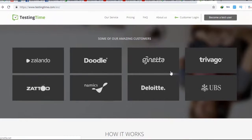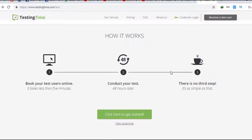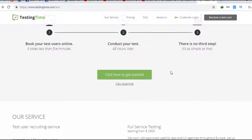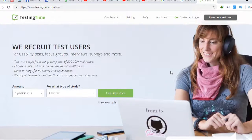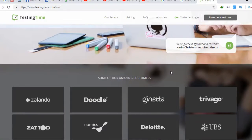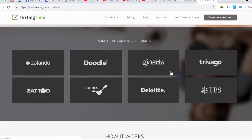So really how the testing works, all you're going to do is just click around on buttons and on different features on these websites, and you're going to test their functionality, okay? And then you guys are going to speak into a microphone, just speak about what you're thinking during the testing process, okay?